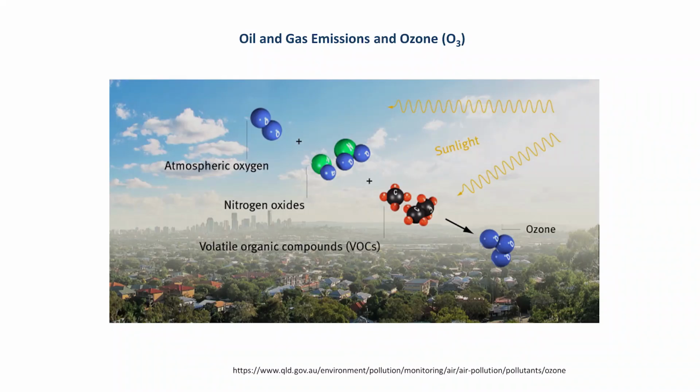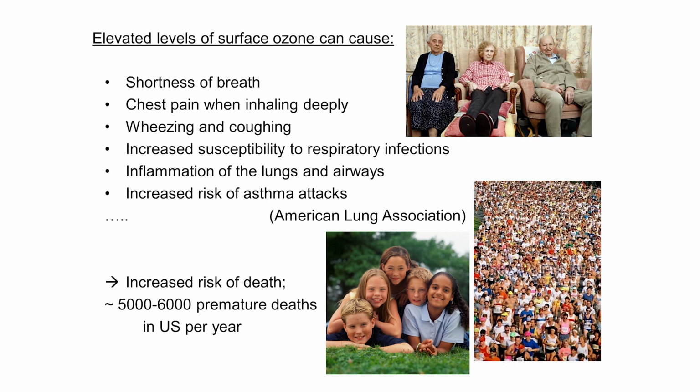So let's go to one other topic, and this is ozone. As I already said, ozone is a secondary pollutant, so it's built in the atmosphere from nitrogen oxides and VOCs. We're concerned about ozone because it poses very strong respiratory stress and risks. These are impacts from elevated ozone. Also, there are studies that show, just across the United States, quite a notable number of people who suffer to the degree that it causes premature death every year.